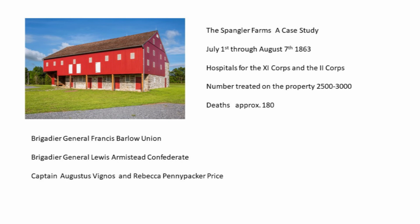Well, Barlow is taken to a home in Gettysburg where he's treated. The bullet is removed. And his wife, who's older than he is and is a nurse, finds him, gets a pass to go through the Confederate lines, finds him, and after the Confederates leave, he winds up at the Spangler Farm. He's treated, he eventually goes home.